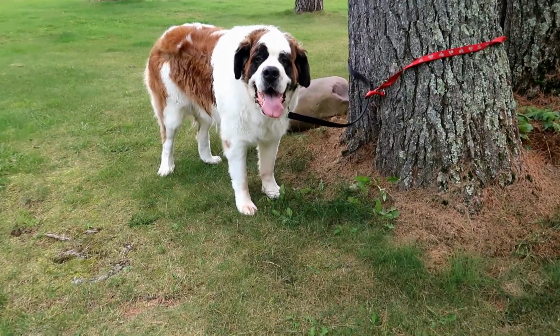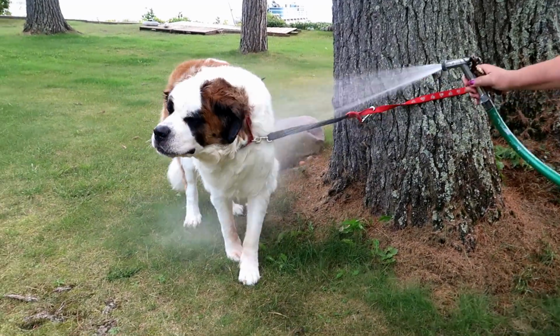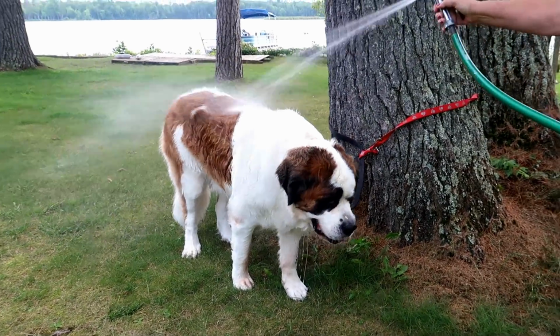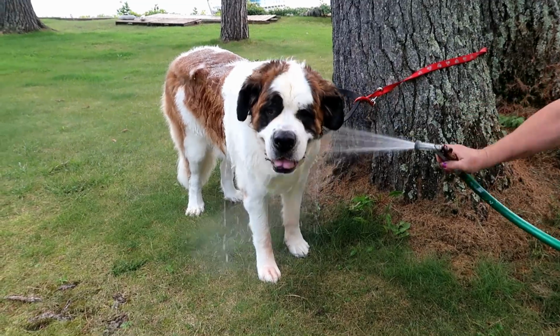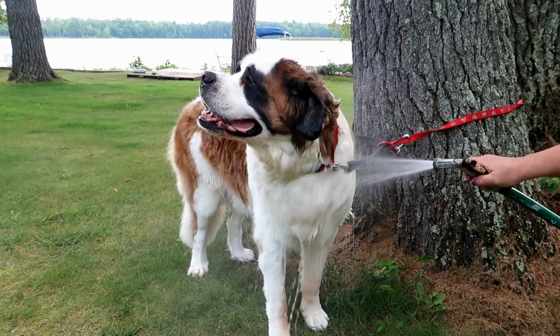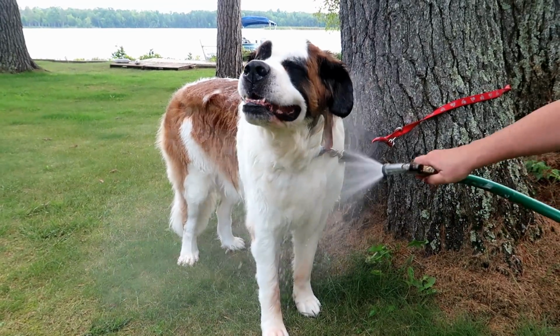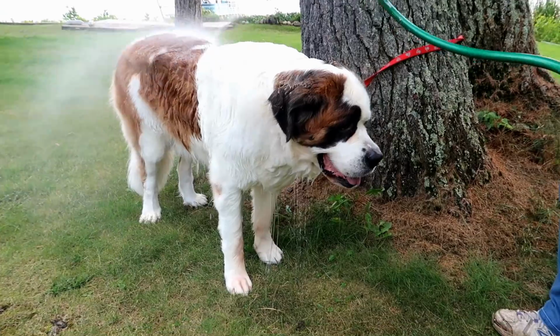Since this dog is so big, we can't really put her in a bathtub, so we kind of just put her on a tree and hose her down. I like her little smile. She's like, oh, I don't mind this so much. Just don't get it in my ears. Does that feel good? See, that's not so bad. Sunshine really does do good with baths like this, as long as you don't do her head.